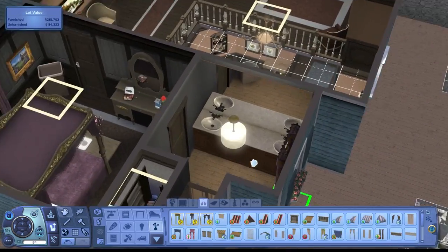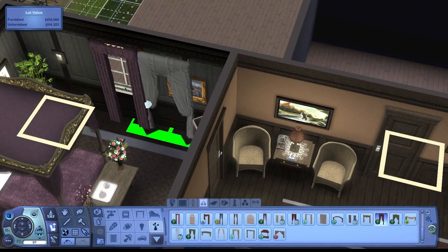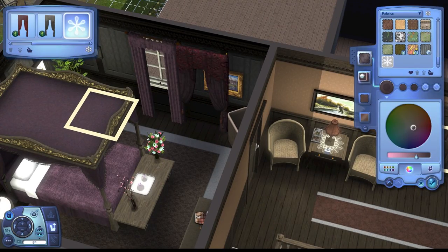But right there, I just placed in that large mirror. I was trying some other large mirrors there as well, but they didn't look quite right, so I felt like the full wall mirror looked best in there.